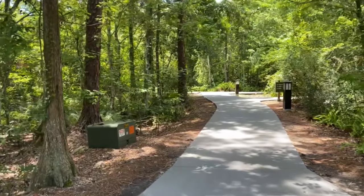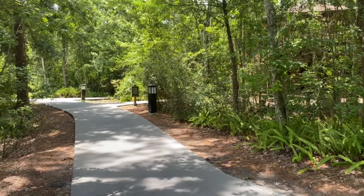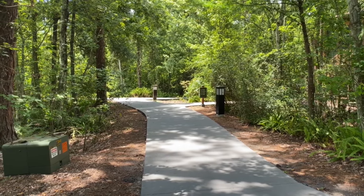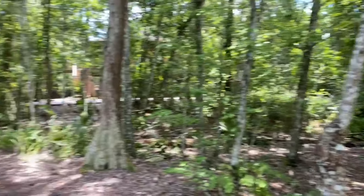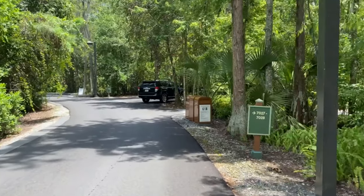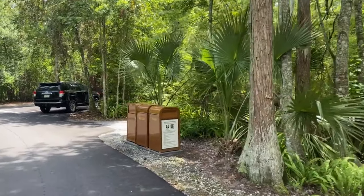Here's this cluster of three. 7024 is closest to the road, and 7025 has a partial view of the river, and 7026 is the closest to the river. Next is 7027 to 7028.